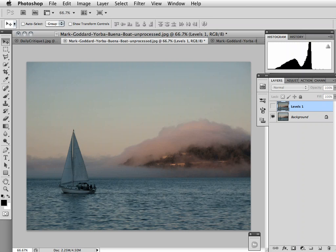Mark says this is a photo of Yerba Buena Island and a passing sailboat, and was taken while walking along San Francisco Bay, San Francisco. He says he waited for the boat to separate from the island. He wanted to capture the beautiful evening light and the fog on the island and the boat. And this is the original capture.